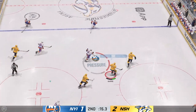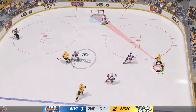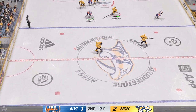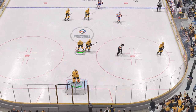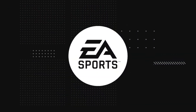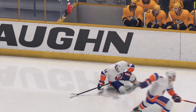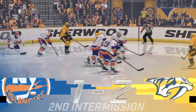Novak's gained possession, and his great work inside the faceoff circle pays off again. Shot! Comes up with a stop! And that brings the period to an end. All right, third period just around the corner. We'll get a clean sheet of ice. I'm going to get more popcorn. We're coming back with much more next.